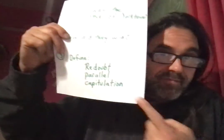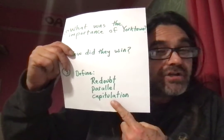So, finally, Cornwallis asked for capitulation terms. Capitulation. Great word. Very British. Capitulation. It means to give up. Needs to surrender. Surrender and give up. So, basically, after 2 days of negotiating, the surrender ceremony occurred on October 19th.